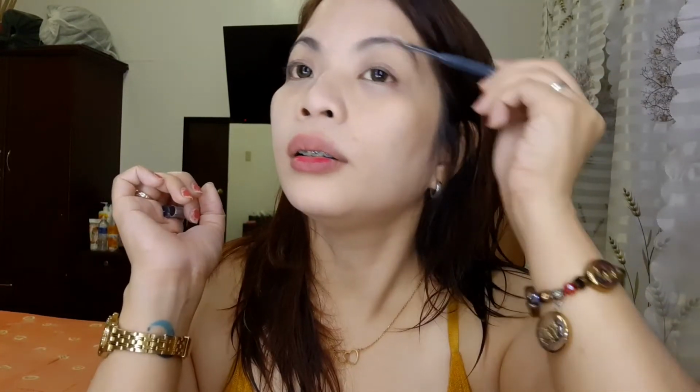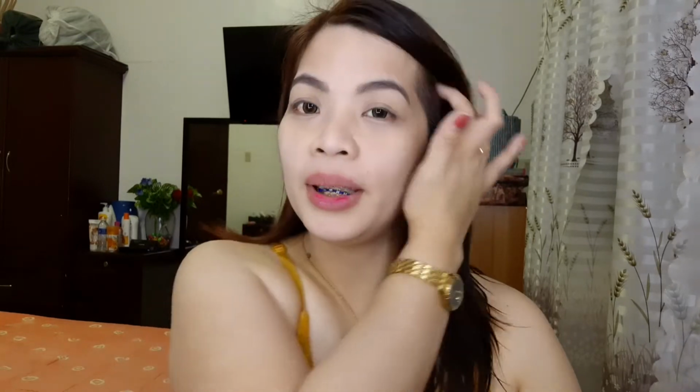Next naman is kilay. This is the Face Shop Designing Eyebrow Pencil in the shade 03 Brown. Ayan siya. Okay, so I'm done with my kilay.